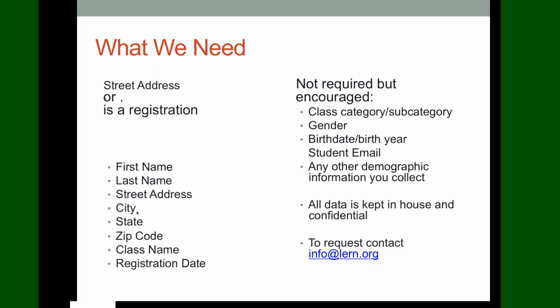For each registration, we want a first name or last name. If you don't want to submit names, a student ID number is fine as well, just a way for us to uniquely identify those students. Then we want their address so we can classify with the carrier routes. We want the name of the class they registered for, the registration date, and, it's kind of cut off here, the registration amount as well. The date will help us determine repeat rate and when people signed up, and the amount we can use to see how much revenue came in, and like we were just showing before, everything broken down by revenue.